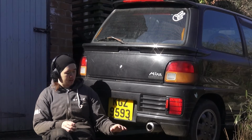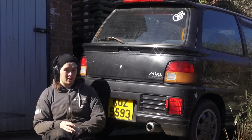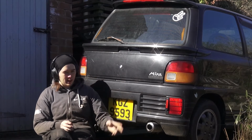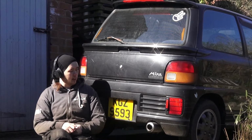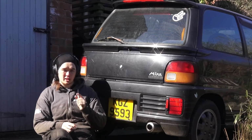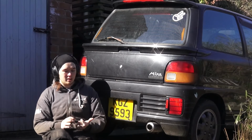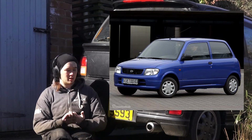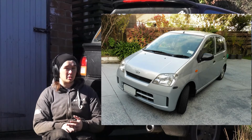I'm considering putting a different engine in it. At the minute it's got the standard 660cc 3-cylinder single cam. It's an EF-JL engine, turbocharged 12 valve with the single cam, but the block is the same as the EF-RL and also the EJ engines. The EJ engines were the ones that were used in the European delivered and Australian delivered Cuores, and the EJ-VE was in the later European and Australian Charades.